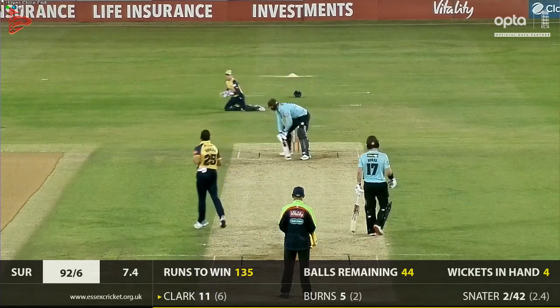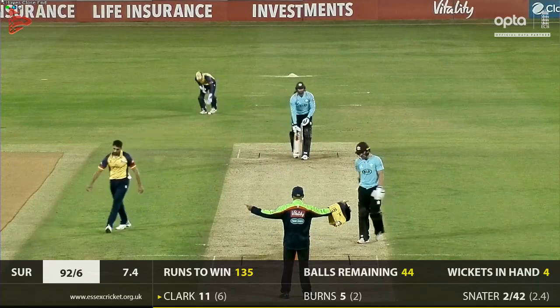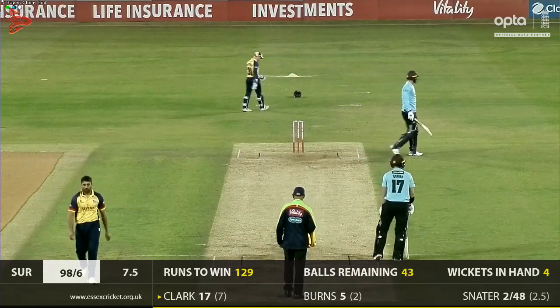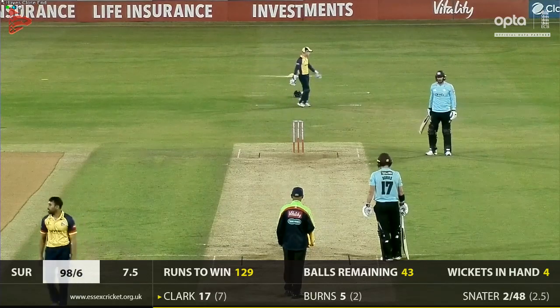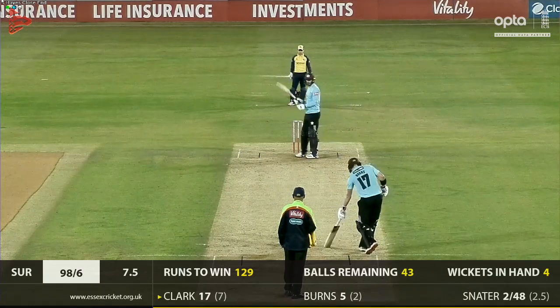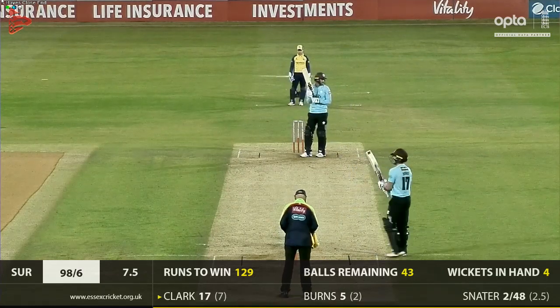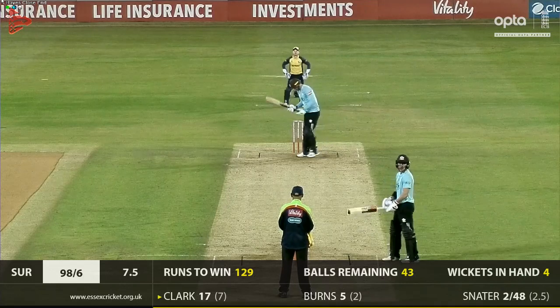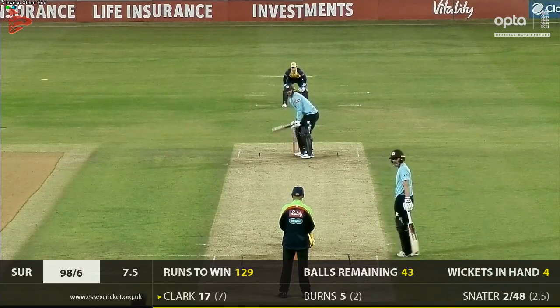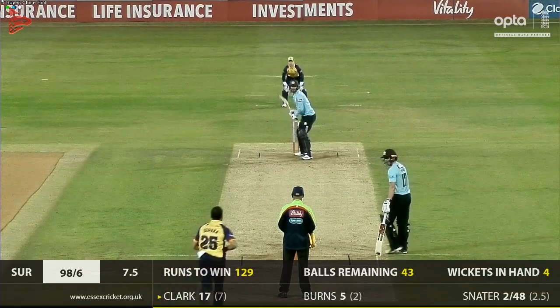Next delivery is outside off stump. That should be a wide, actually. Jordan Clark on strike, reaching for that one, and the umpire is easy to give a wide. 92 for 6. And remember, amidst all this, where we've seen 226 runs in the Essex innings, we've got 91 for 6 inside 8 overs. We've had a wicket maiden in this innings as well from Adam Zampa.